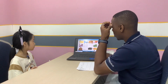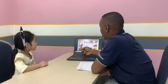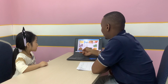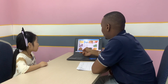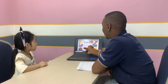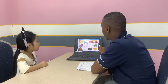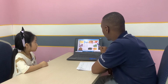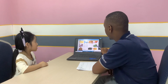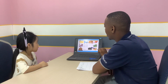Now, can you tell me what do you see here? I see a yellow dog. And here? I see a purple cat. Here? I see a white dog. And here? I see a blue horse. And here? I see orange. And a red bird. Orange bird. And here? I see a green fox. Very good. And here? I see a black sheep.